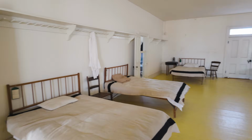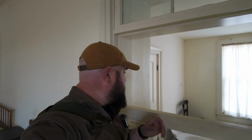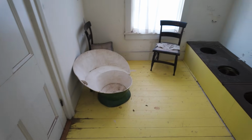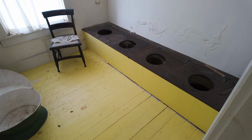We've got a full room of hospital beds. There's an indoor bathroom here, I use that term charitably, that has buckets that you do your business in. And over on the right side over there, there's multiple buckets with just seating over them. You do your business in the bucket, and then in the morning, it was someone's job to empty the buckets.